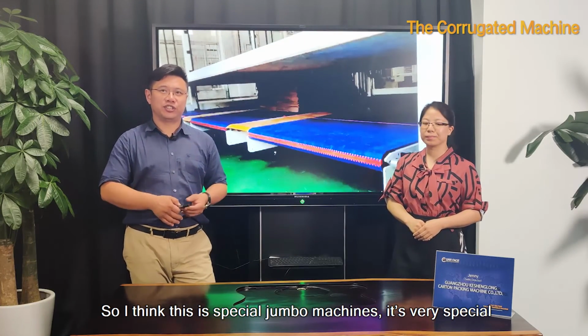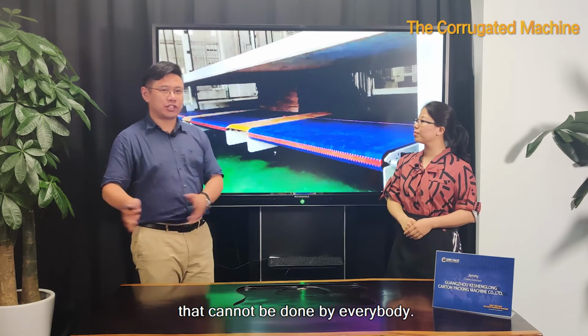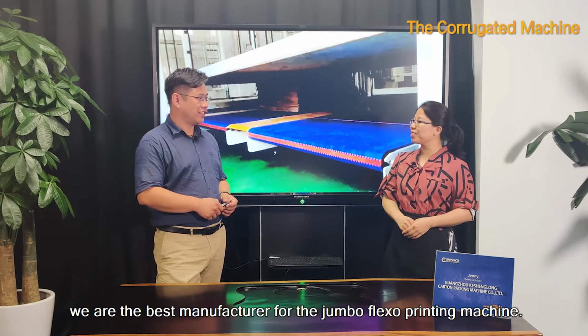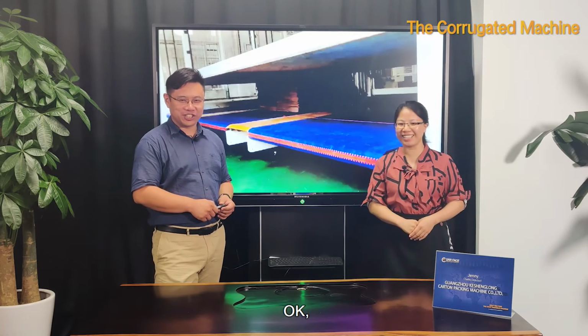So I think this jumbo machine is very special. It cannot be done by everybody. You can say we are the best manufacturer for the jumbo flexo printing machine. Okay, okay.